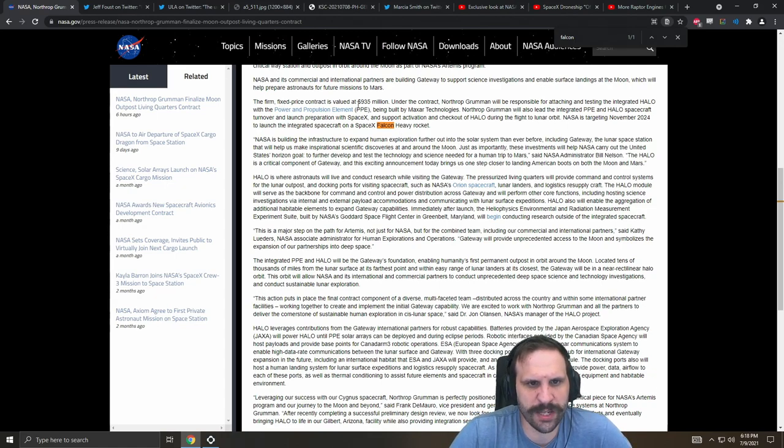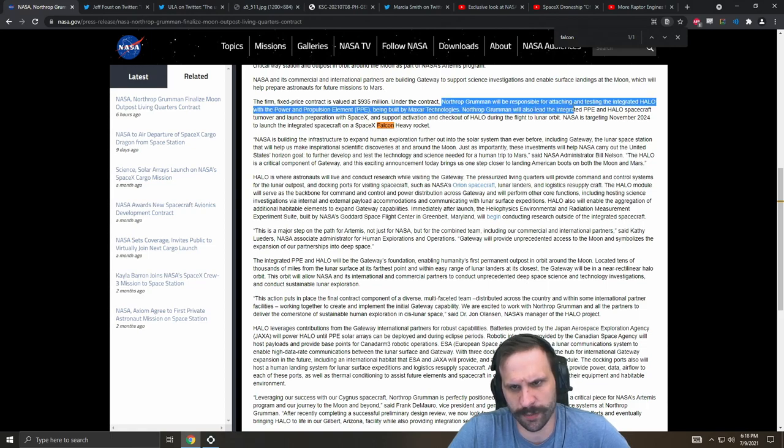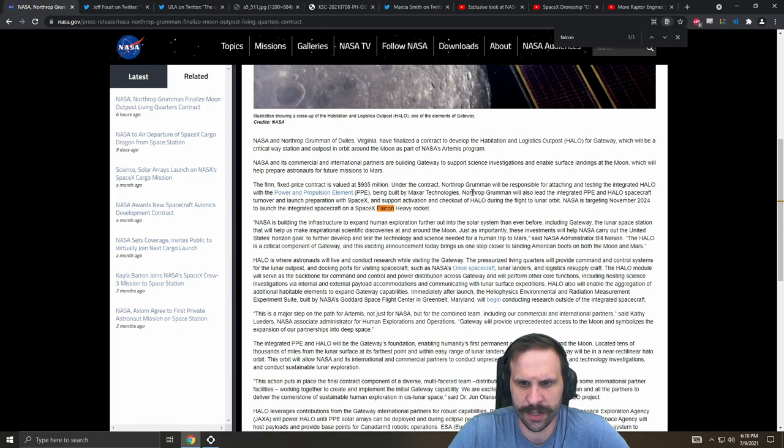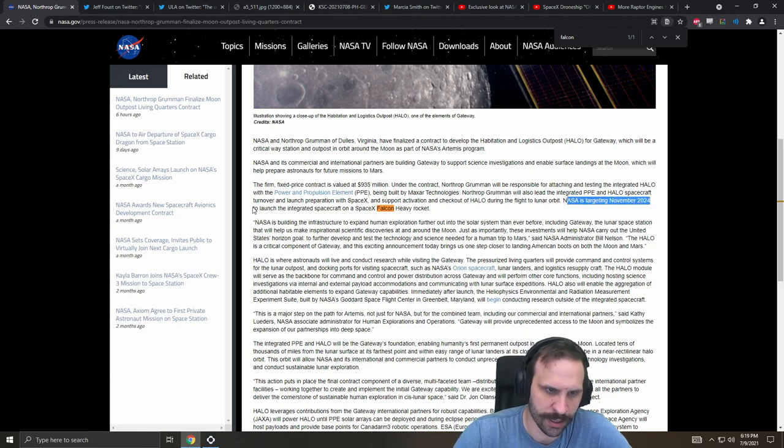Okay, the firm fixed price contract is valued at $935 million. Under the contract, Northrop Grumman would be responsible for attaching and testing the integrated habitation and logistics outpost with the power and propulsion element. It will also lead the integrated PPE and Halo spacecraft turnover and launch preparation with SpaceX and support activation and checkout of the Halo during the flight to lunar orbit. NASA is targeting a November 2024 launch for the integrated spacecraft on a Falcon Heavy rocket.